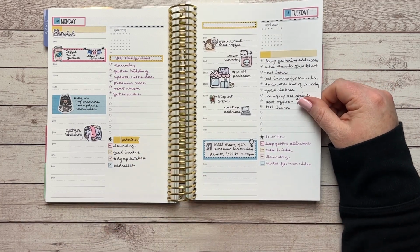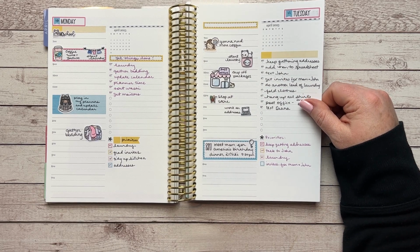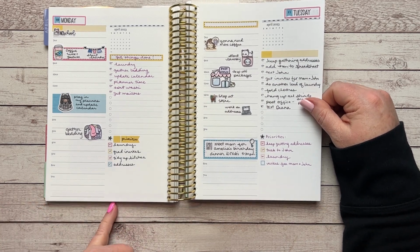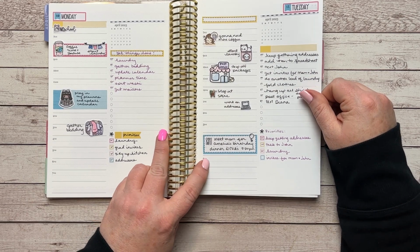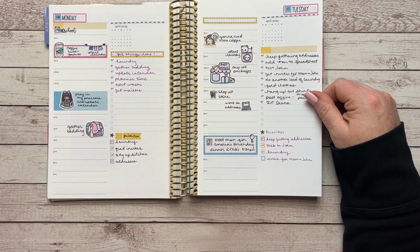The kit wasn't designed for the A5 Duo, so I had to kind of get creative with the different pieces, but I think it turned out cute. It's functional, and honestly, that's what I need for the daily, because I just need it to be functional. And it is, so I love that.